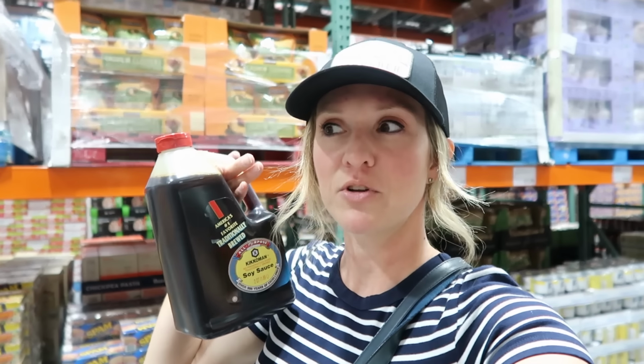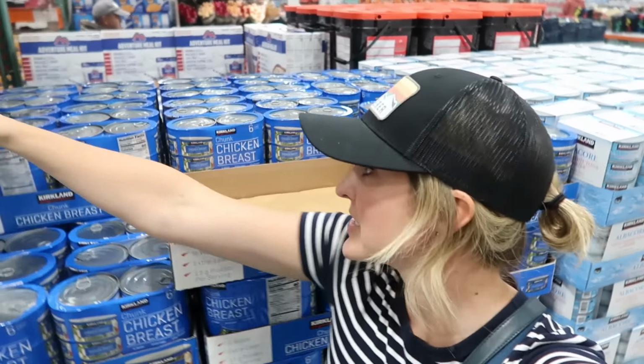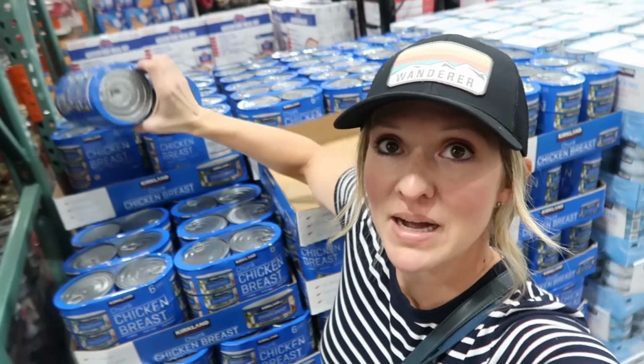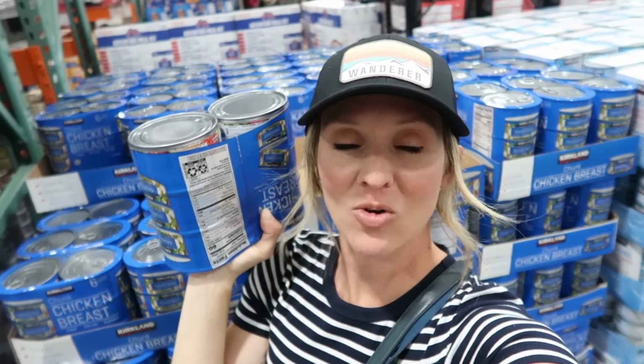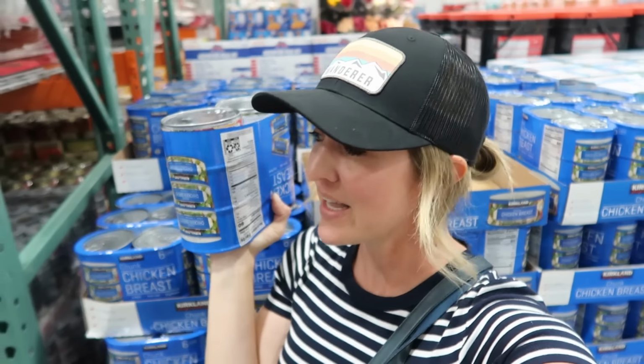We probably need one more thing for the stir fry. Chicken. As in Costco's famous canned chicken. Everyone says it's delicious. I've never tried it. I'm going to buy some today and test it out and see if it is indeed as delicious as everyone says. I feel like canned meat is kind of hit and miss. My family will not eat tuna, but we can try the chicken.